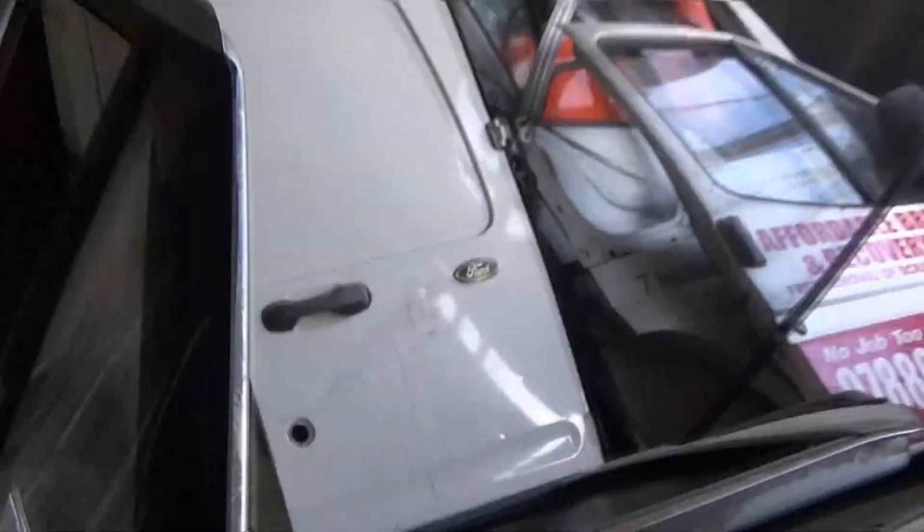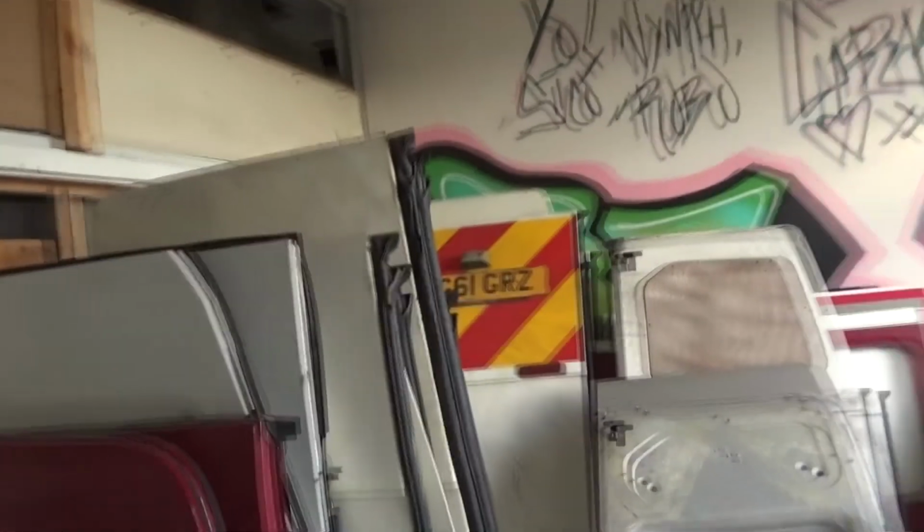We have loads of doors. I mean, I think these are all off of vans, look, because they've got emergency. That's definitely off a Transit, I know that. Well, that's probably a Transit's door as well. I don't understand why there's so many doors in here, like, well, look at them all. There's some seats as well. I'm trying to stay behind this pillar though, because it's quite close to the window. I'll move out for a second.